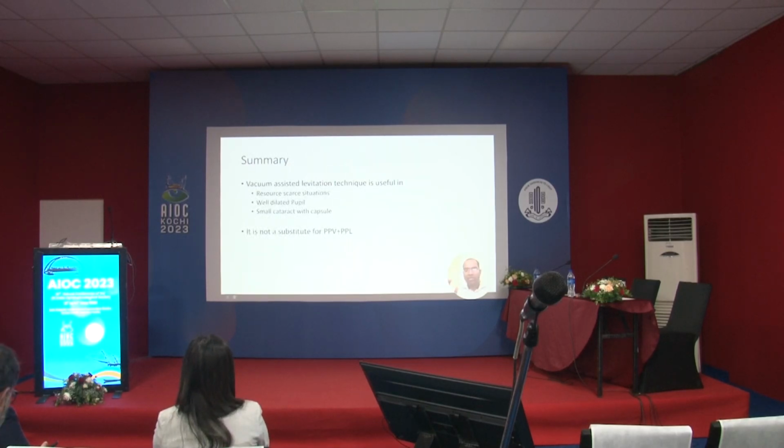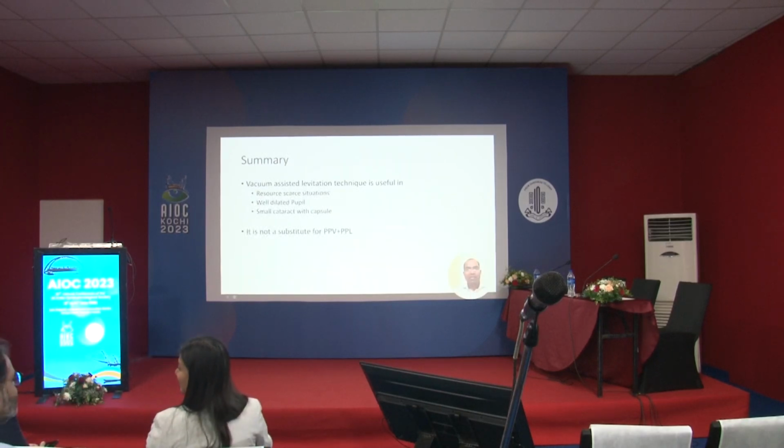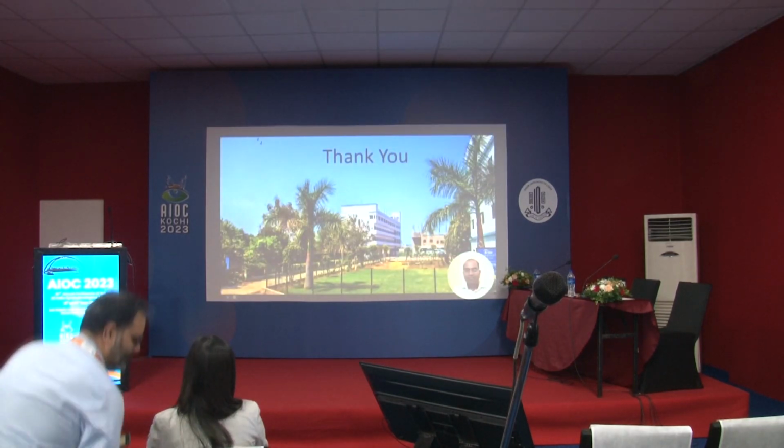All of us know there might be some surgeon who does not have fragmentum, or at a remote place PFCL is not available, like that, and the pupil must be well dilated, and with a small cataract and intact capsule, it's a very good indication for this. However, we must know that it's not a substitute for the traditional pars plana vitrectomy plus pars plana lensectomy. Thank you.